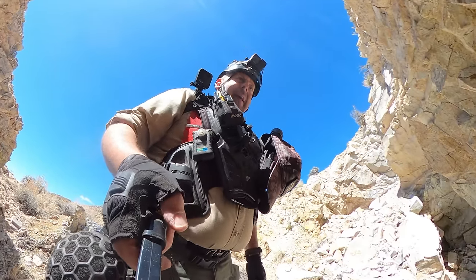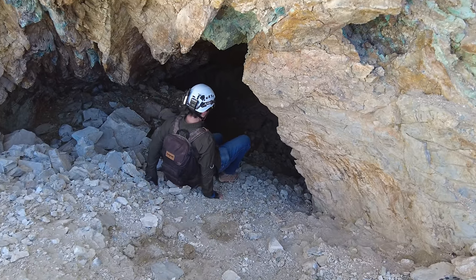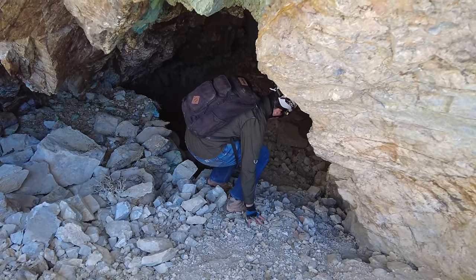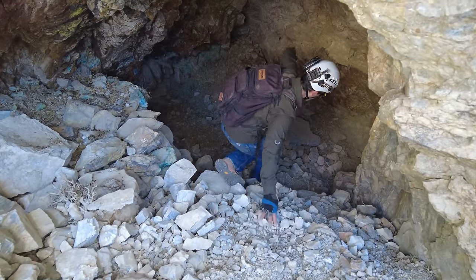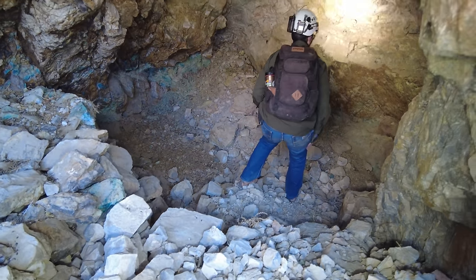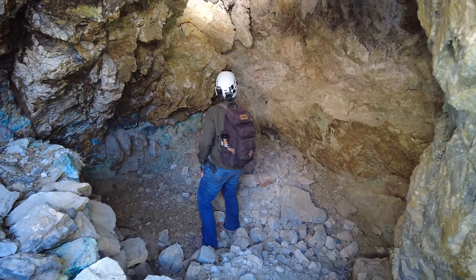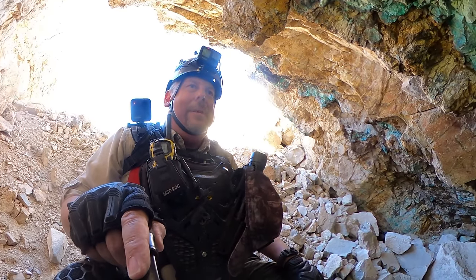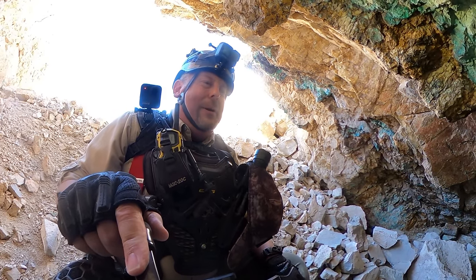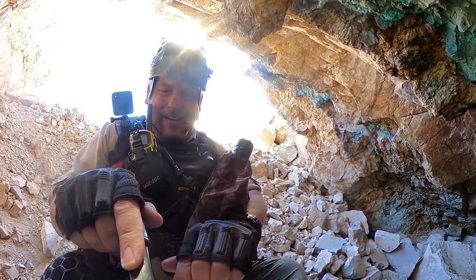Flora and I were talking as we were driving up here today. We were like, wouldn't it be terrible if you got taken out by a prospect? What we mean by that is we've both been in so many mines, big ones. It'd be terrible to be taken out by a tiny little one that goes in 20 feet, and a big boulder hits you on top of the head. That's the one that takes you out. This one goes anywhere? Doesn't go anywhere? Nope. Oh, too bad.